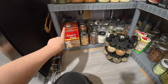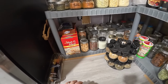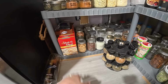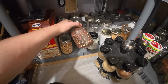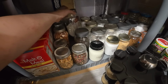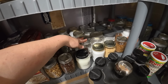So down here we've got some brown rice, some malto meal, and then these are a couple bags of teas that we were gifted. We have a row of various types of nuts. Again, I want to try working on granola bars and cereals, so I'm hoping to use those for that purpose. And then we have some peppercorns, some salt, different things like that. We've got some chia seeds back here. I think all of this is pickling salt, canning and pickling salt.